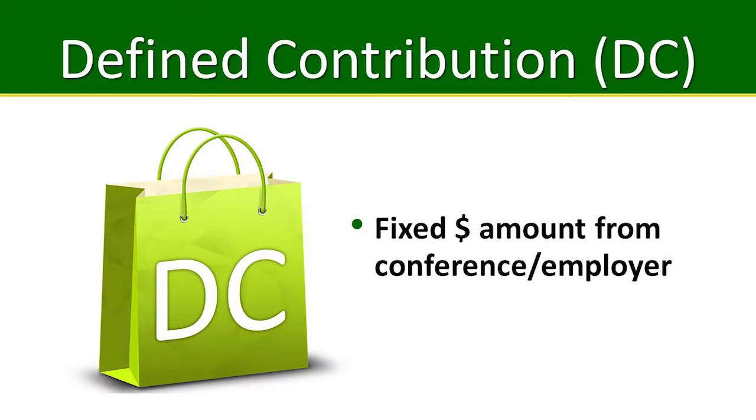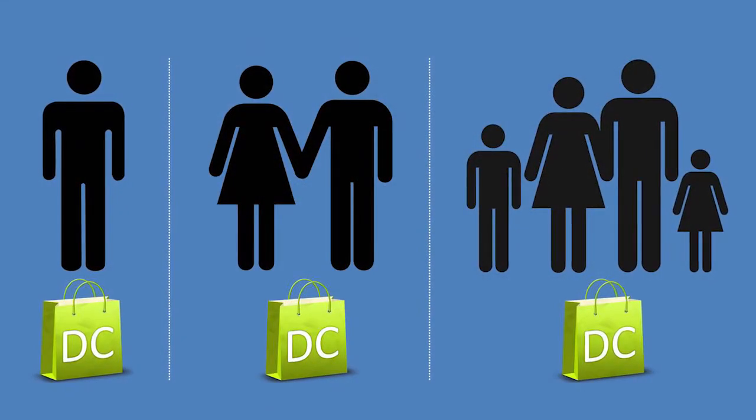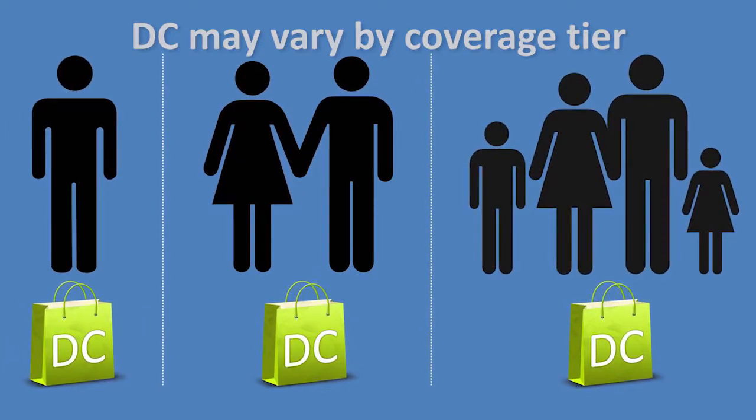Defined contribution is an annual fixed dollar amount that each primary participant receives to apply toward the monthly cost of HealthFlex plan premiums. This is becoming a more common way for employers to help fund health coverage. Your conference or employer decides the specific dollar amount for your defined contribution.